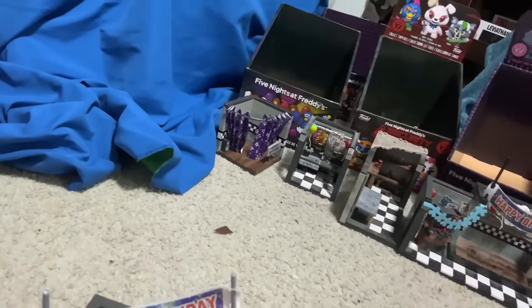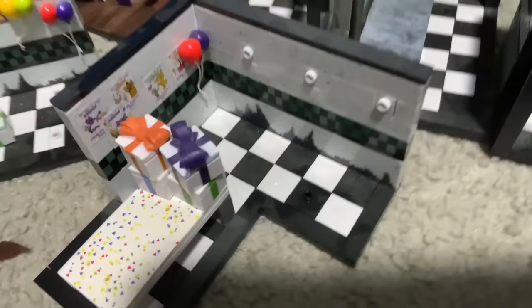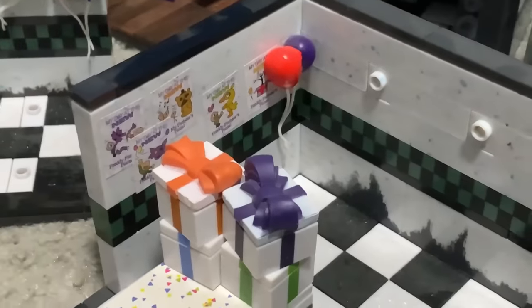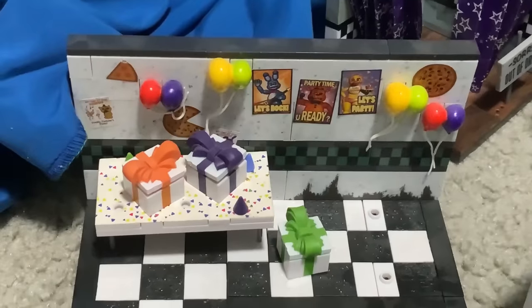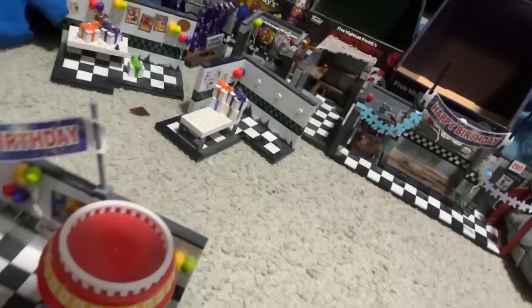And then for FNAF 2, we have Party Room 2. I'm gonna guess. And Party Room 4! Yeah, look at that, little detail. They got little drawings, and the posters. And this is where the Paper Pals went, but I'm gonna show them off later. Sorry guys, the dust is getting to me.